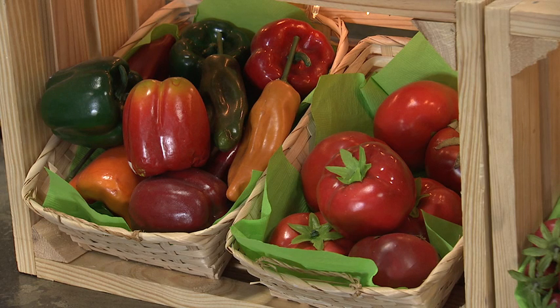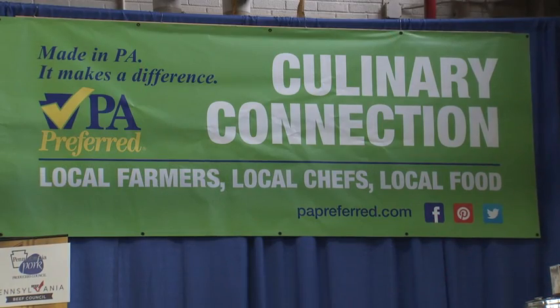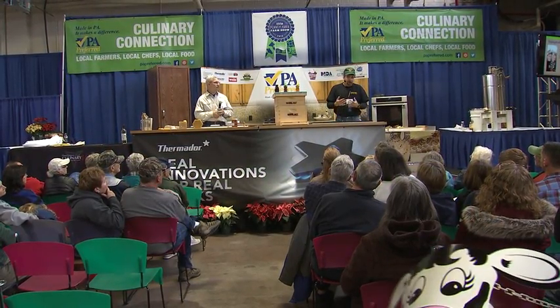So what we're trying to do is make a connection between the Pennsylvania producer, make sure that the retailer knows they're there and puts them on the shelf, and then also make sure that the restaurant knows where they are and puts them in their meals, in their dishes. So that is why we have the PA Preferred Culinary Connection stage to my left. What we do at this stage is every day features a different commodity.